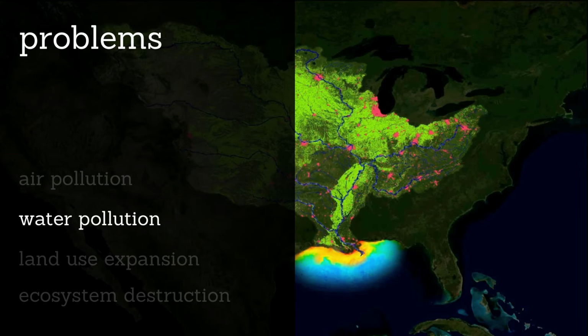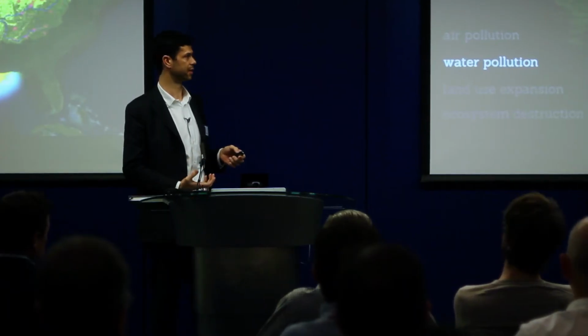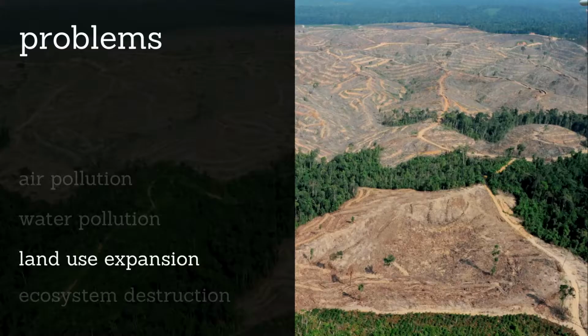Now, water pollution is a really complex topic. It's not just related to energy, it's also related to farming. This is an image of the dead zone caused by the water catchment across the whole of America, from all the farms running fertilizers down into the Gulf of Mexico each year.